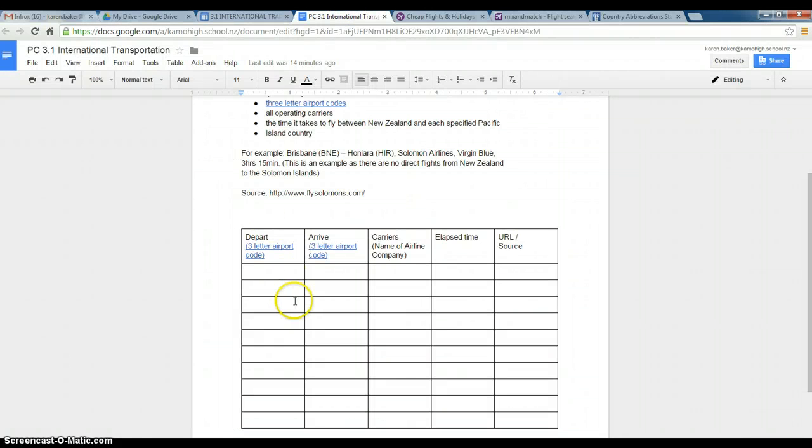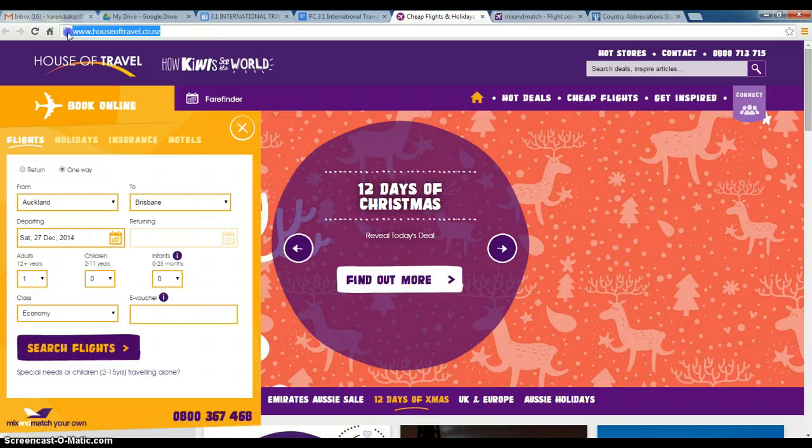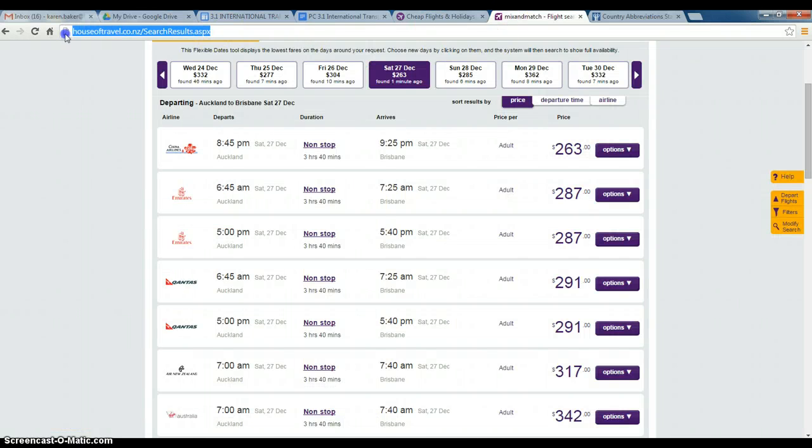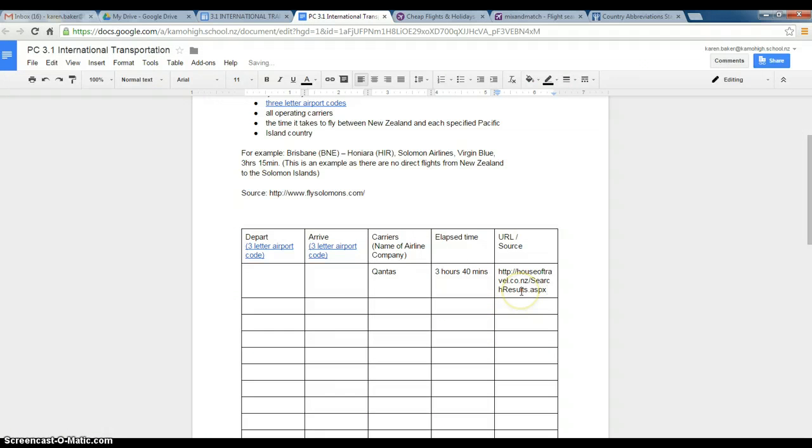So what I need to do is write here, for example, and we'll just choose one. My carrier is going to be Qantas. Do not add a U. Qantas does not have a U. The elapsed time is 3 hours and 40 minutes. Make sure you put in the quantifiers, the hour word and the minute word. You also need to include the source. So what I'm going to do is highlight the URL, Control C, and then I'm going to go to my document, Control V, and paste it in.